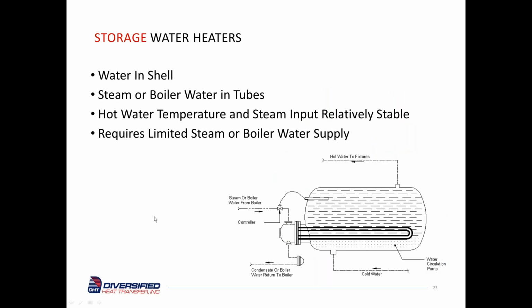And then we have our storage water heater, which there's a tremendous amount of tanks that are still out there, still in use. People like them because if they ever lose their boiler, they still have hot water for a couple of hours before people start complaining. So it can have an interruption in the steam supply or boiler water supply, and it can still supply hot water to the hotel occupants or the tenants. But it takes up a lot of space in the mechanical room. It's very expensive to replace. If it's not insulated well, it can lose a lot of heat into the room.